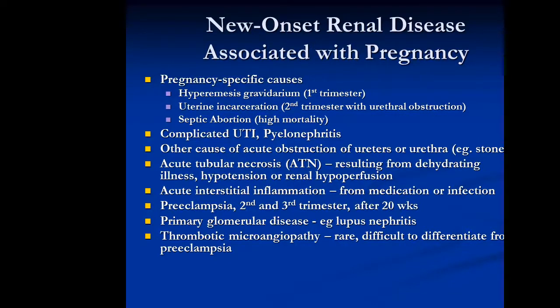We have recently had a talk from Dr. Livingston, the maternal fetal medicine guy. I wasn't there. It was very sad. I cried. I didn't cry. But I supplemented my talk with some of the things that he taught us, okay? So pregnancy-specific causes, and in fact, another cause of obstruction is this odd thing called uterine incarceration. Put that uterus in jail. But anyway, apparently it happens during the second trimester and you get ureteral obstruction. That is all I know. Anybody in OB know more what that is? Okay. I missed the talk, so I can't tell you any more about that.